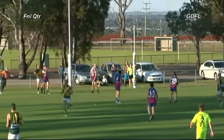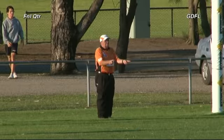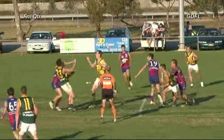1 goal, 3. 2 goals, 3 now. He's put it through in the middle for him. And the first score of the final term for Werribee Central is 10-7. Run out of gas for the next 10 minutes, they can lose by 7 or 8 goals. And I don't think they deserve that. No, they do not. It's been too good a game for that.